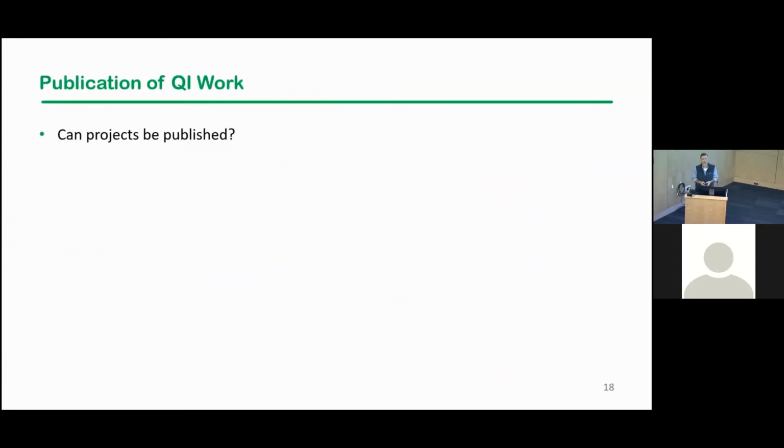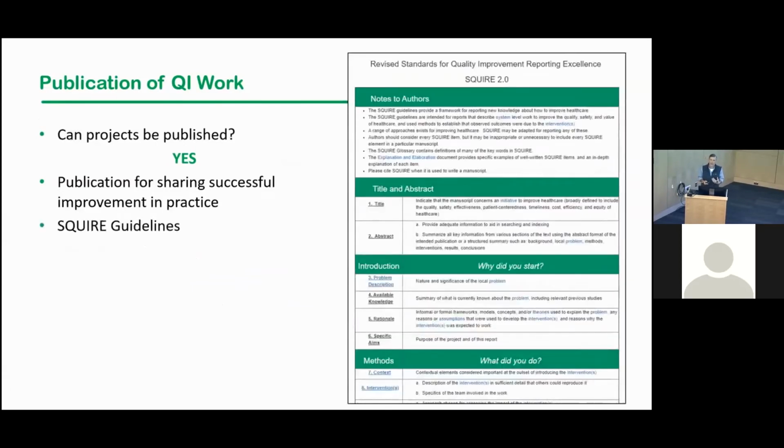So can we publish quality improvement work? And the answer is absolutely yes. It's very important for us, if you have a successful improvement project, to get that information out there, because it's very useful to other people in helping them understand what's worked and what hasn't worked. But there is a framework. There's a well-described framework for how to take that quality improvement project and convert it into a well-written manuscript for submission. And those are the SQUIRE guidelines, the Standards for Quality Improvement Reporting Excellence. Currently it's SQUIRE 2.0, but this is the framework for reporting quality improvement projects.